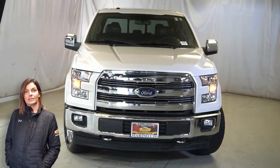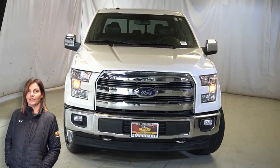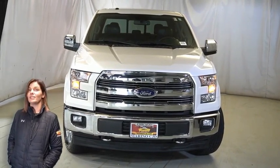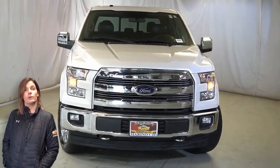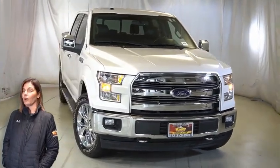Power, performance, capability, and capacity allow you to take on new challenges and adventures. Take a look at this 2017 Ford F-150 Lariat in ivory white.